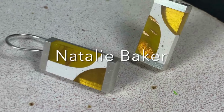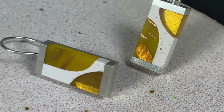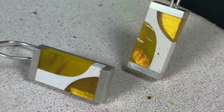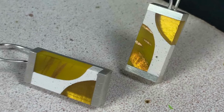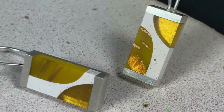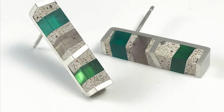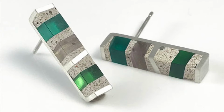So Natalie is very much inspired by construction materials, so much so that she actually uses those construction materials in her pieces. So Natalie makes her jewellery using classic silversmith techniques, but she has this passion for line and form, which can really be seen in these pieces.